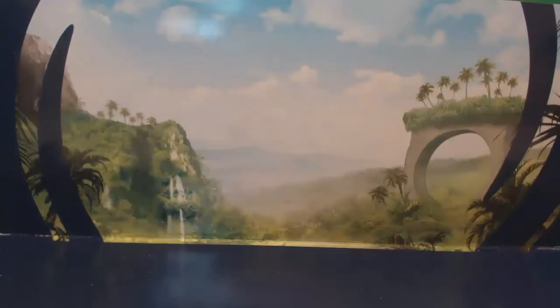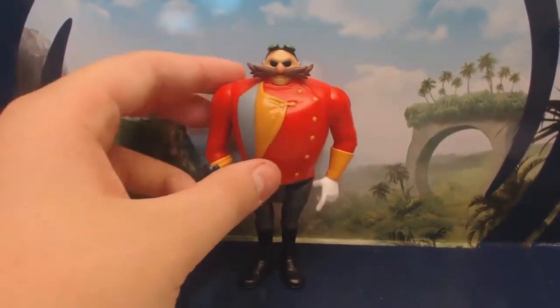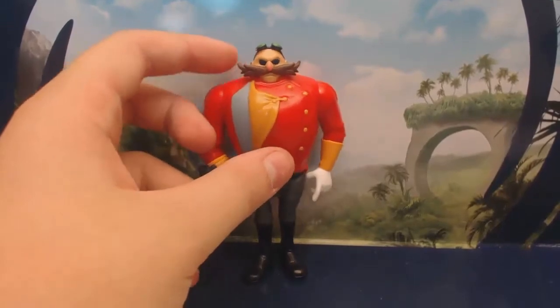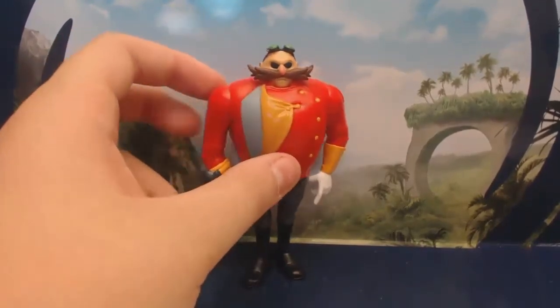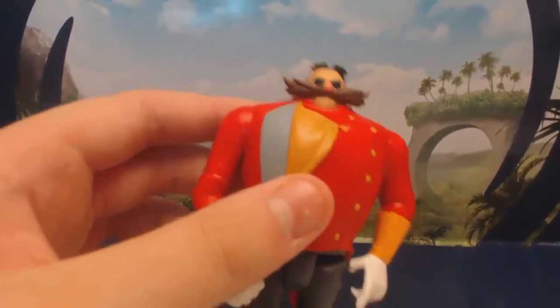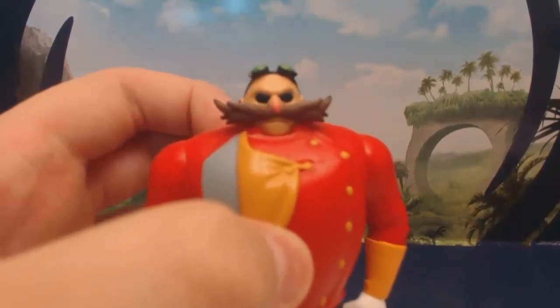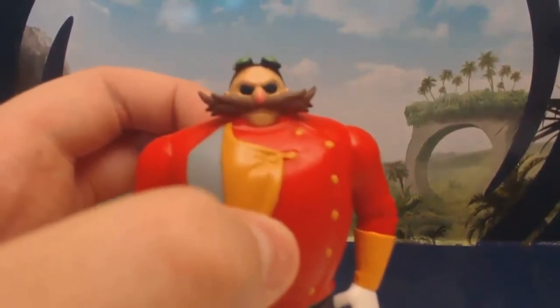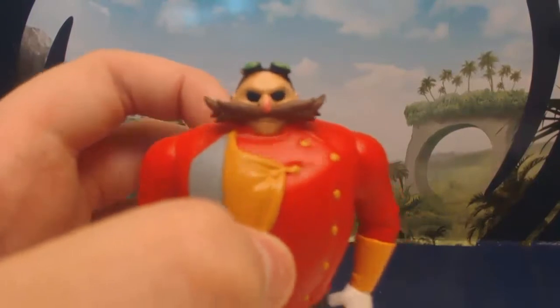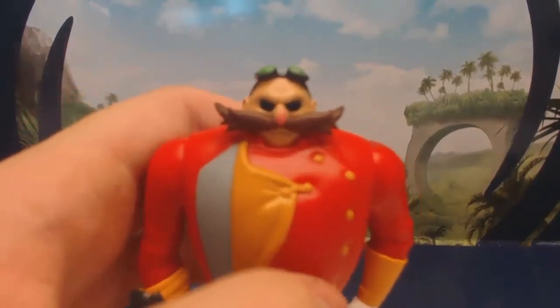Last Sonic Boom character is the Sonic Boom version of Dr. Robotnik, aka Dr. Eggman, who is apparently the only character in the Sonic Boom series who is wearing any pants. So yeah, nothing else. The paint job is actually kinda better than the other characters. His nose is not that pinkish, but that's because in the Boom series, his nose isn't that pinkish, while in the regular series, his nose is completely pink.